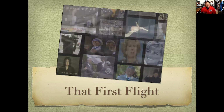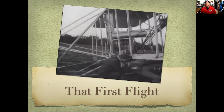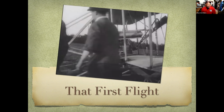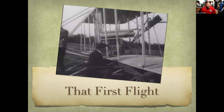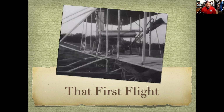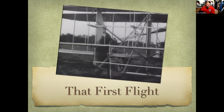On Thursday, December the 17th, 1903, news came clattering across the world's wire machines that two brothers from Dayton in Ohio had flown a curious-looking air machine over the beach at Kitty Hawk in North Carolina for more than a minute. And if anyone was skeptical about the claim, these pictures were to prove it was true.